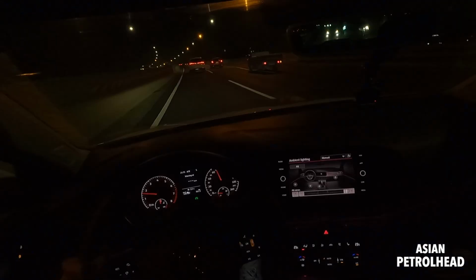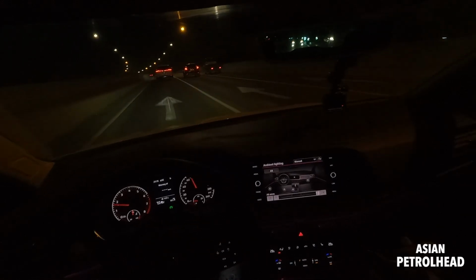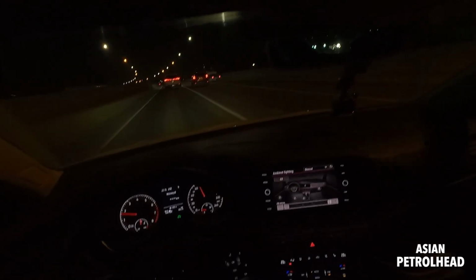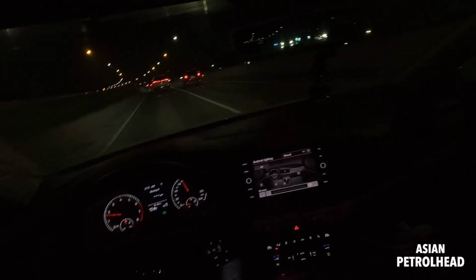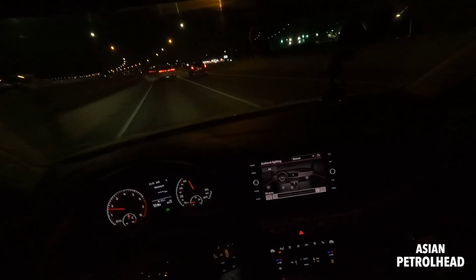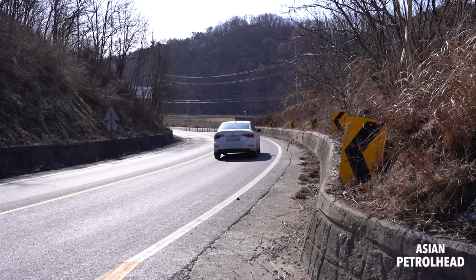The seats are very comfortable for the driver, and I think it's more spacious compared to the Hyundai Elantra. It seems to be wider, and I have better headroom up here as well. So if you want a more comfortable car, I think this will be a very good car.